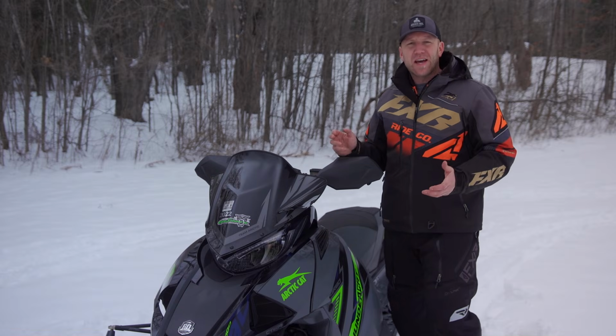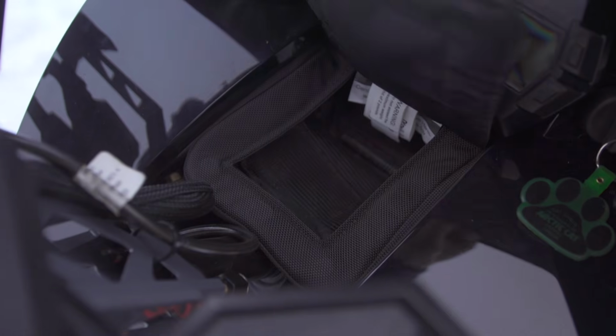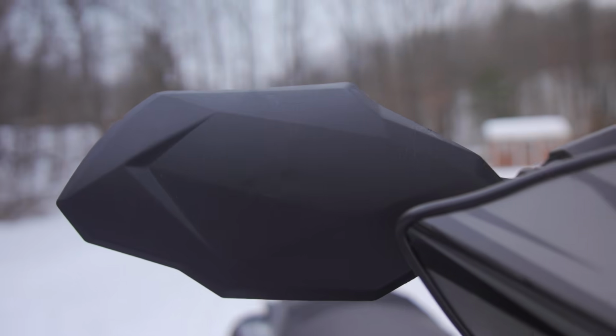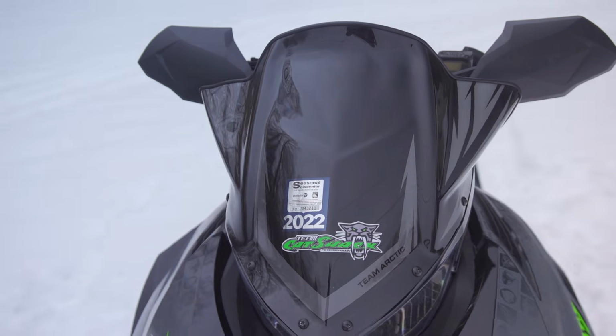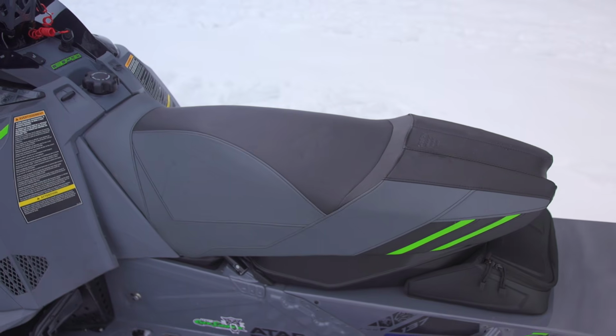The rest of the T-Cat looks to be much like it has been in the past. LED headlight, included goggle bag on the dash, and as always, cool Arctic styling. And the includes on this flagship model are long, with the adjustable front ski stance to the Ripsaw 2 1.25-inch track and the 11-inch included mid-height windshield and heated seat. There's lots to like about the extras.